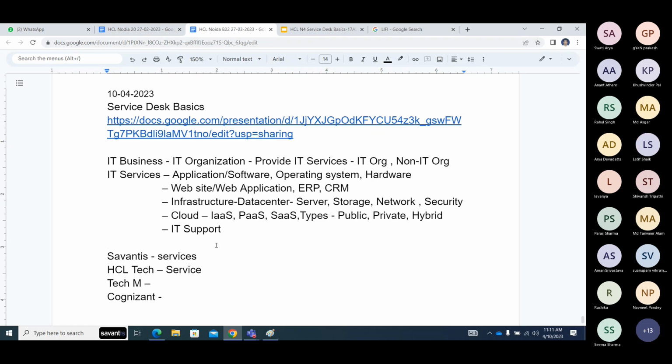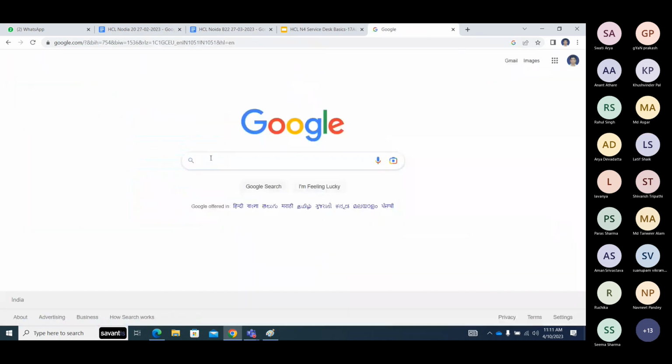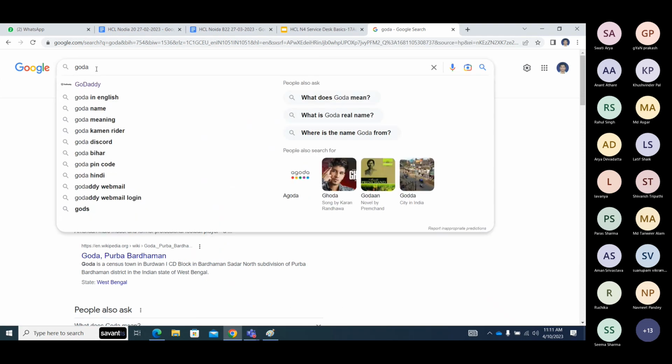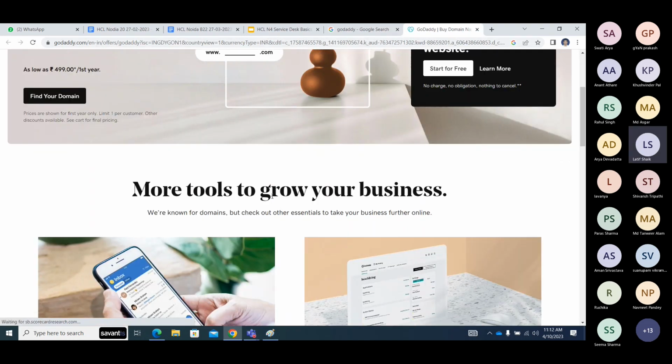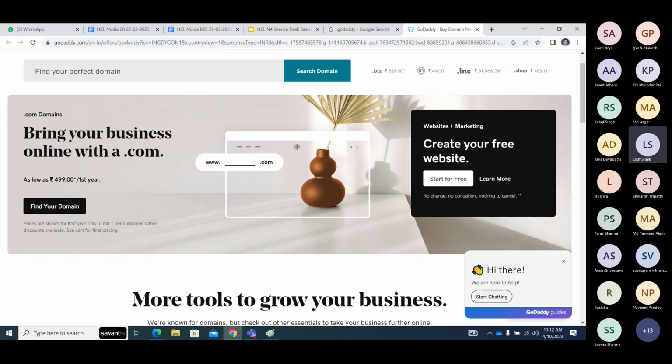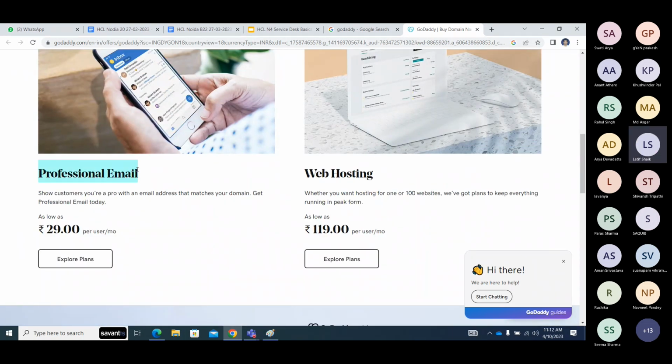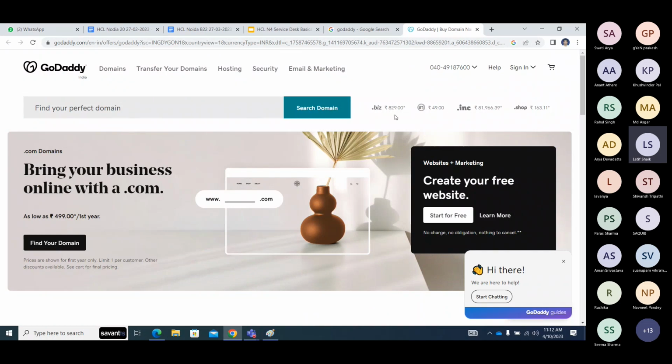If you go to GoDaddy, for example, you can buy a domain from it. There's some domain name, www.domain.com. Create your website. It is saying create your website freely. It's not saying buy a website freely. Of course, you can see different prices for different kinds of services. So you want a professional email ID with your account, or you want hosting, with this single GoDaddy you can buy a domain name and create your own basic website from it and you can host from it also.